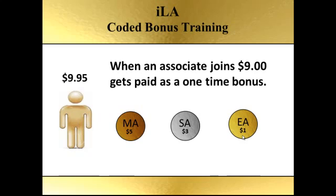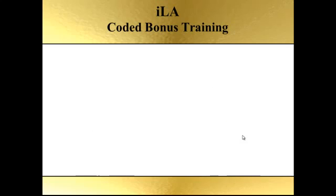But the reason why we're doing that is because we want you to have more upfront money as your residual is growing. It's our way of communicating to you our commitment to you, the field. Okay? Now, another question is going to come up, and what that is this: how does that work with the matrix? Well, the answer is quite simple. This actually overlaps with the matrix. It's in addition to the matrix.